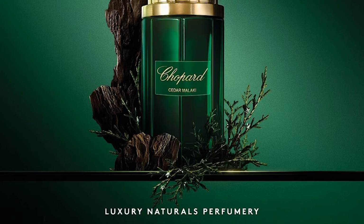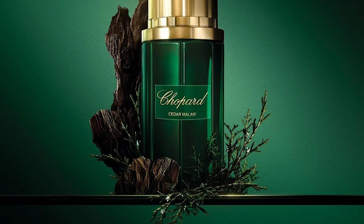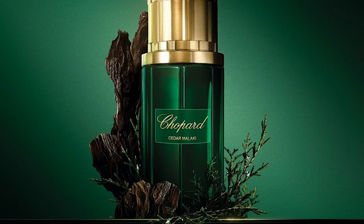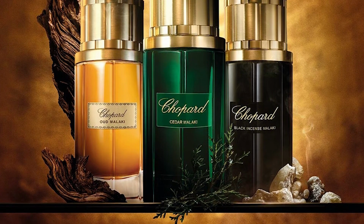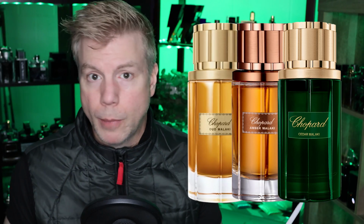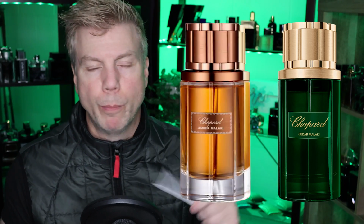So the first thing you notice is that it's very resinous, very amber-oriented. So a bit heavier, muskier kind of fragrance. That immediately brings to mind the Molaki line. We've got several in the line that are very amber-oriented: Amber Molaki, and there's also Oud Molaki to keep in mind. Both of those are very much related to the cedar.